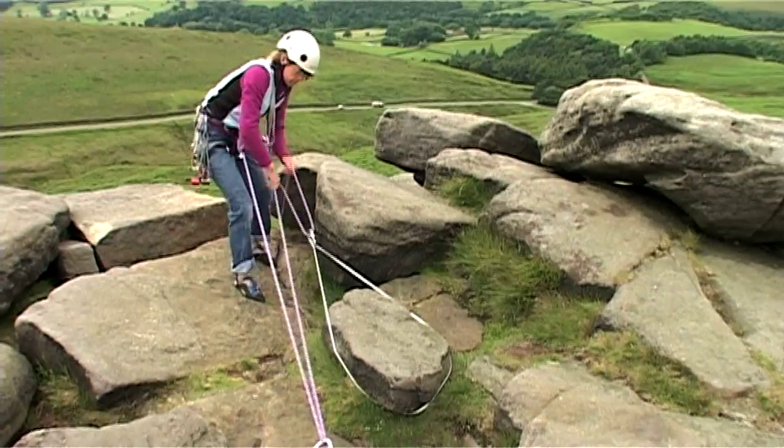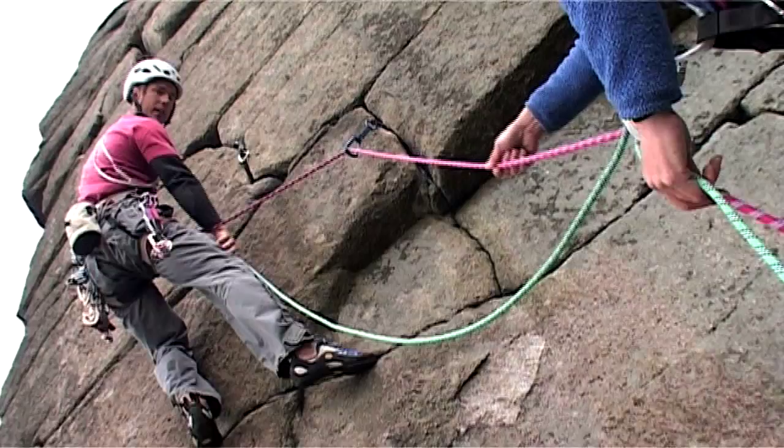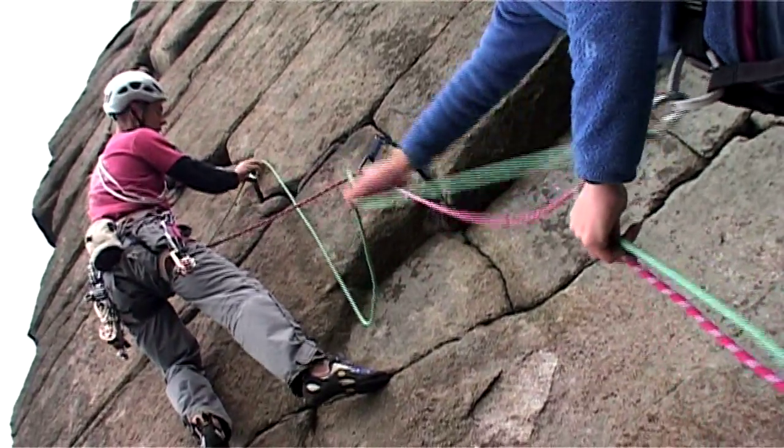There we go. So the beauty of this system means I can keep the pink rope snug while giving Neil slack on the green.